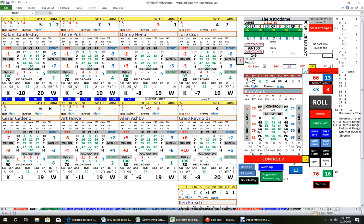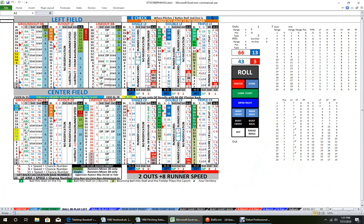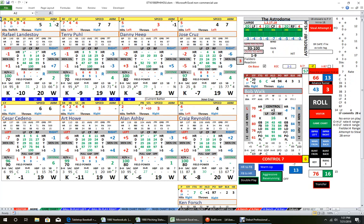With two out, we add eight to the dice roll. That's a single to 7. We go to the ball in play chart, and we see that a runner on first would subtract 5, but down here we see that with two outs you add 8 to the runner speed, so that will be a net of plus 3 to the runner speed. So let's see if we can advance Heep, who was a slow runner, to third base.